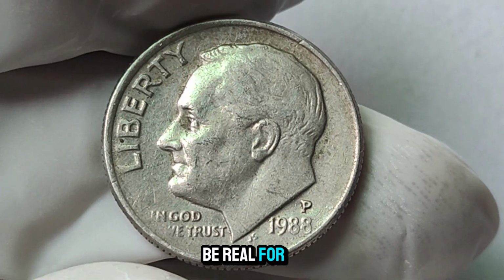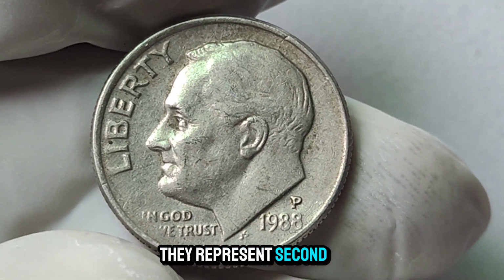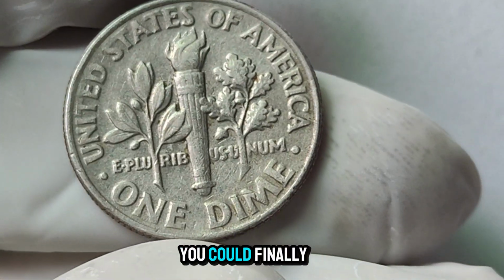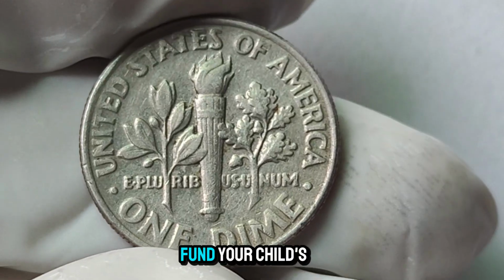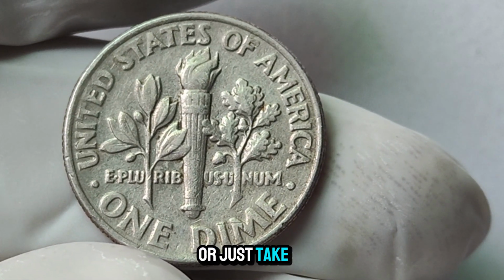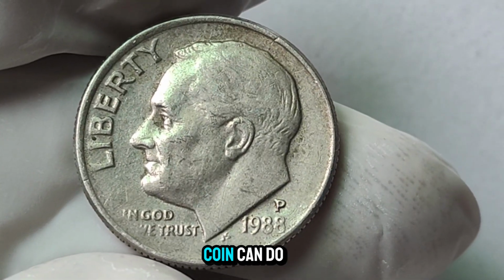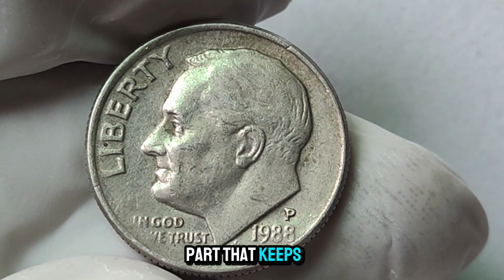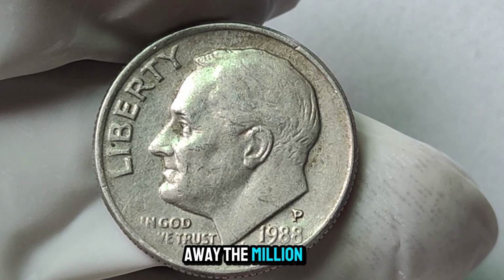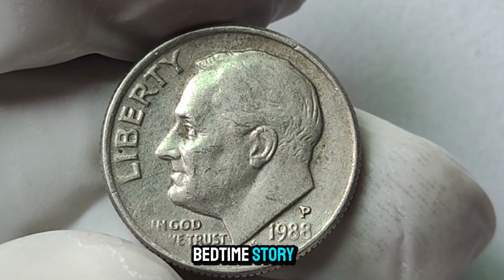But let me be real for a second. These rare coins don't just represent money. They represent second chances, new beginnings, financial peace. You could finally pay off that mortgage, fund your child's college, start the business you've been dreaming of, or just take a deep breath and know you're no longer living check to check. Because one forgotten coin can do that. And here's the part that keeps people up at night, you might already own it. Imagine finding out years later that you gave away the $1 million dime at a vending machine. Yeah, not exactly a bedtime story you want to tell the grandkids.